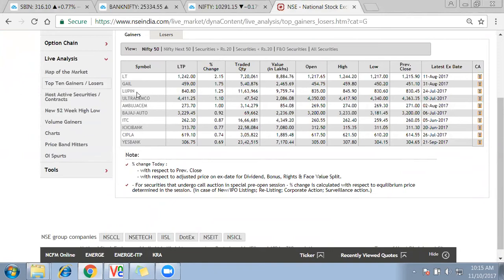Apart from that, Lupin, which has been going down, has now stopped and started some kind of recovery from the lower levels. Apart from that, what I see today is Ultratech, Ambuja. So the cement pack or the construction pack is now building some kind of support. So L&T, Ultratech, Ambuja, right? All are providing good support to Nifty. Lupin has stopped correcting.